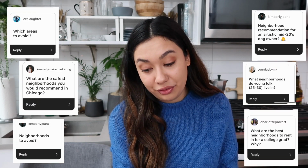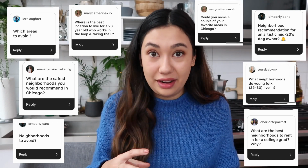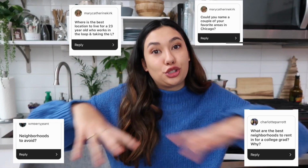I got a lot of questions on what areas to avoid, neighborhoods to avoid, that whole sort of thing, and also favorite neighborhoods. So let's tackle the neighborhoods to avoid first. This gets tricky. Legally, as a leasing agent, I'm not allowed to say, I don't even know how to put this correctly, I'm not allowed to say don't live here, live here, based on a lot of different criteria. Like fair housing, I just have to be super, super aware of that on everything I say.